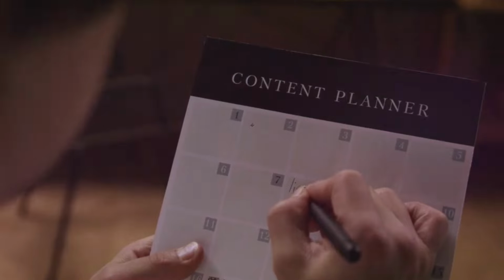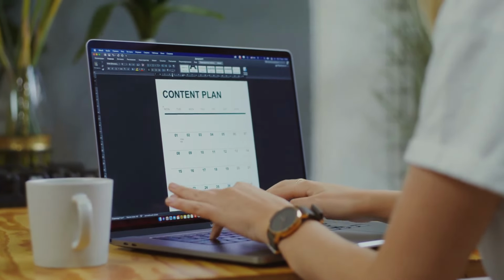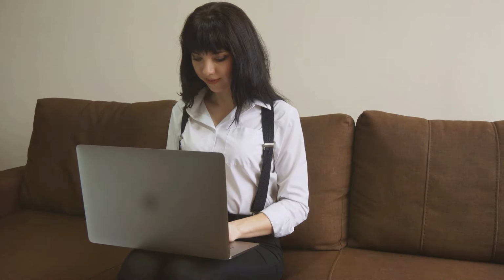Now let's talk about managing your time. As a student, you've got a lot on your plate, so it's crucial to fit surveys into your schedule without overwhelming yourself. Set aside a specific time each day or week to knock out a few surveys. It could be during your commute, lunch break, or even while you're chilling at home.